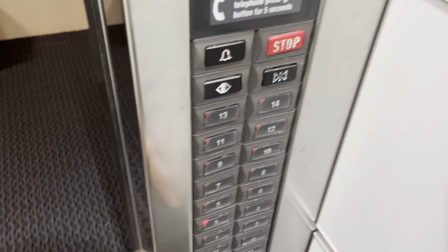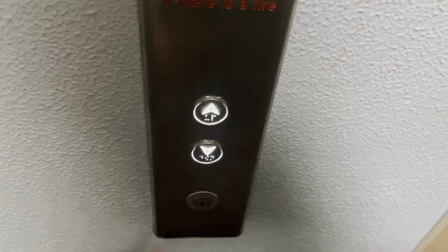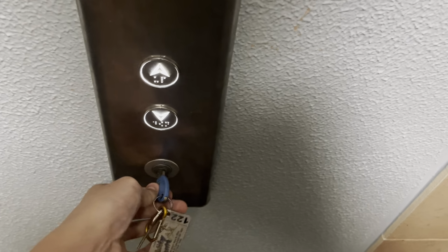We'll set it up to floor 3. We have the very old looking ADF door equipment. And of course we have the Dufus panel, which is locked off obviously.